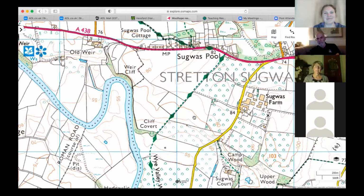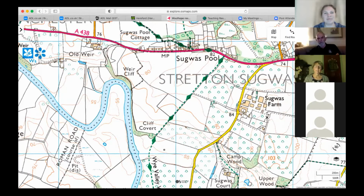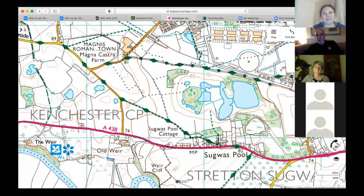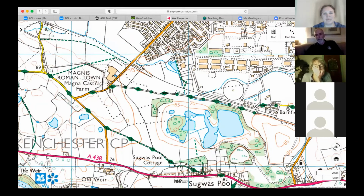But yes, this extension here, Wye Valley Walk, then leads you into this interesting area, which is Brockhall Quarry, which has its own little Ice Age ponds guided walk. And I think there's an earth cache there as well. And I didn't mention this westward path, but this is a really superb western way out of Hereford, including on a bike, because it is a bridleway.